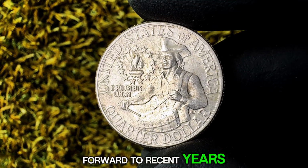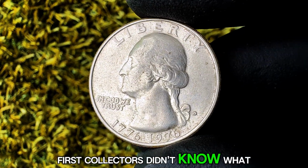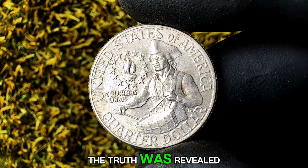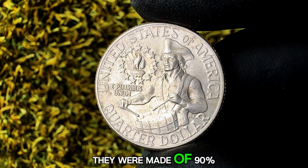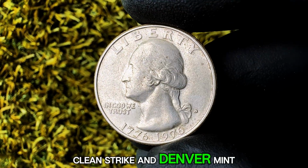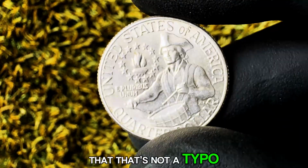Fast forward to recent years, a small number of these quarters started showing up in private collections, and even more shockingly, in pocket change. At first, collectors didn't know what they were looking at. After all, a bicentennial quarter is common. But when experts tested the metal content, the truth was revealed. These coins weren't clad in copper-nickel like most. They were made of 90% silver. Only a handful have ever been found. And when one was auctioned with proof of its silver content, clean strike, and Denver Mint mark, the bidding war was intense. The final sale price? $785,000. That's not a typo.